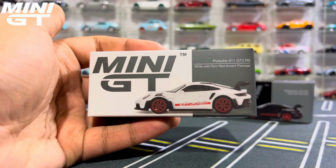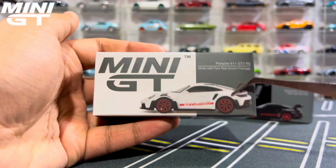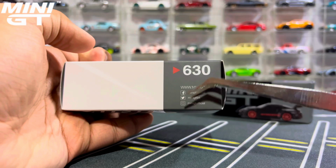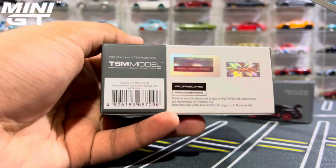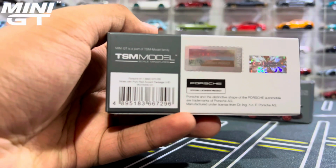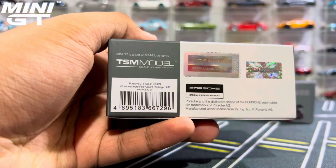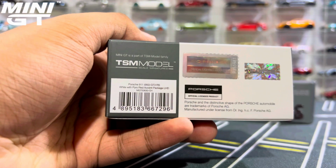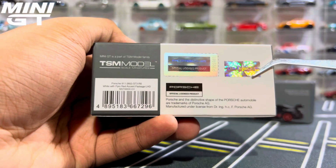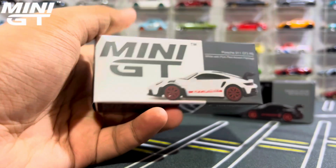And you can see on the side of the box right here, you do have the car itself presented on the side of the box. Mini GT number 630, you do have the socials of Mini GT, and moving towards the back, licensed by TSM model, there is the barcode if you need it. So you can read there, Porsche 911 992 GT3 RS, white with Pyro red accent package, left-hand drive, Porsche licensing right there, which is nice, TSM model licensing, Porsche official licensed product right there, very, very nice.